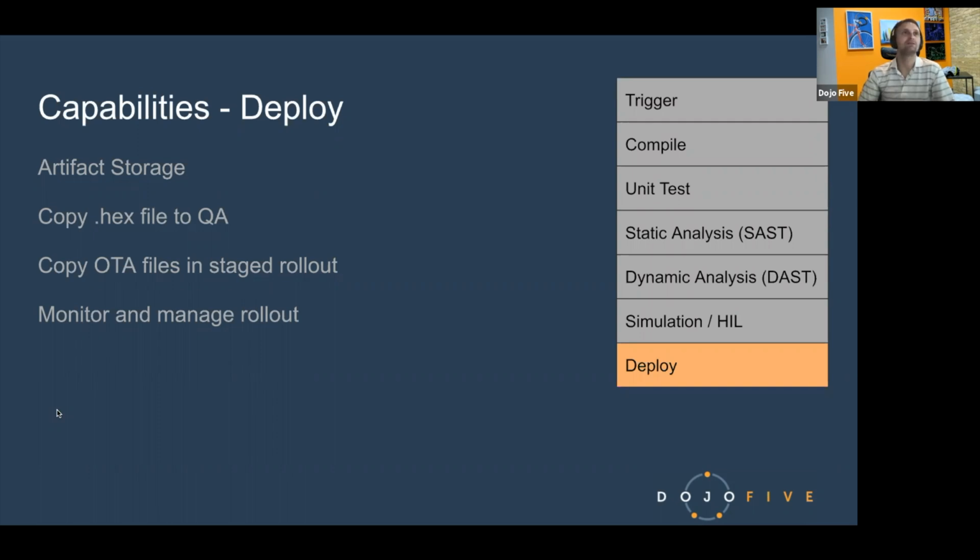I got a question from somebody. Are there any HIL simulation tools and platforms relevant for embedded testing? For sure. I can talk a little bit about that now.